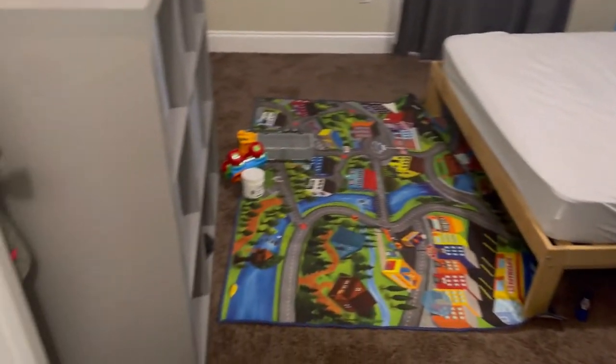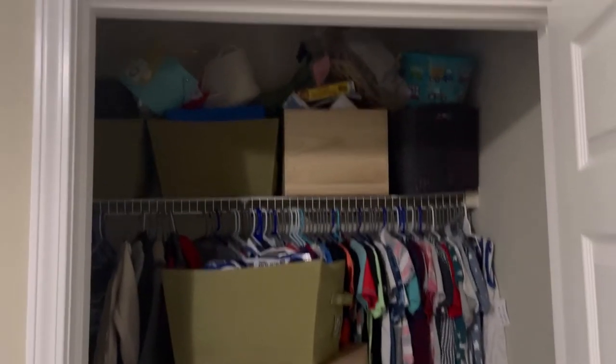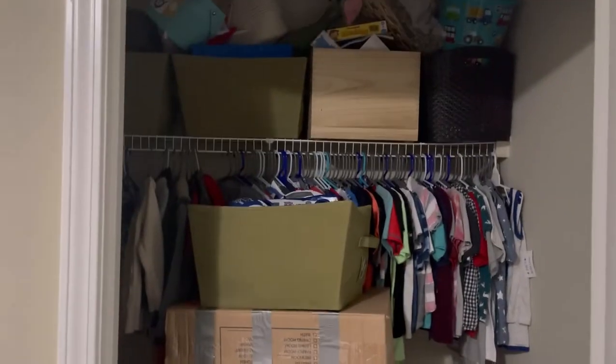Her hair looks crazy. Vacuum is there. The hall stays fairly clean. Then just have to pick up Aaron's room and I'm gonna go through his closet. Go through all the toys and organize everything. Look at this. All toys. This is ridiculous. So I got this to organize stuff. And then I'm gonna get rid of stuff as well.